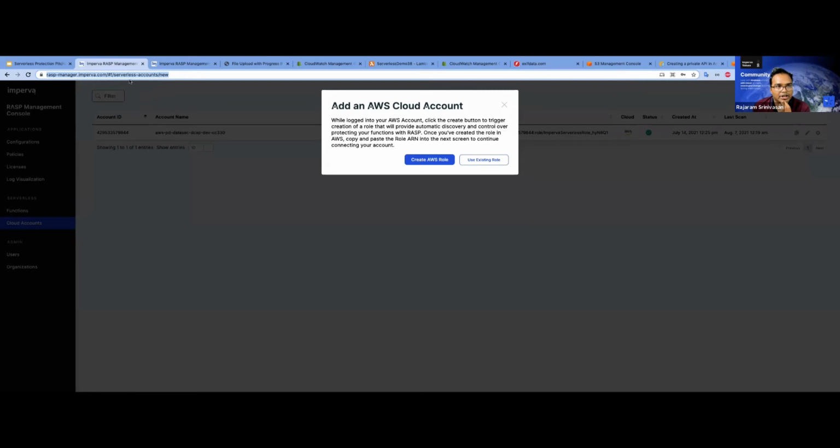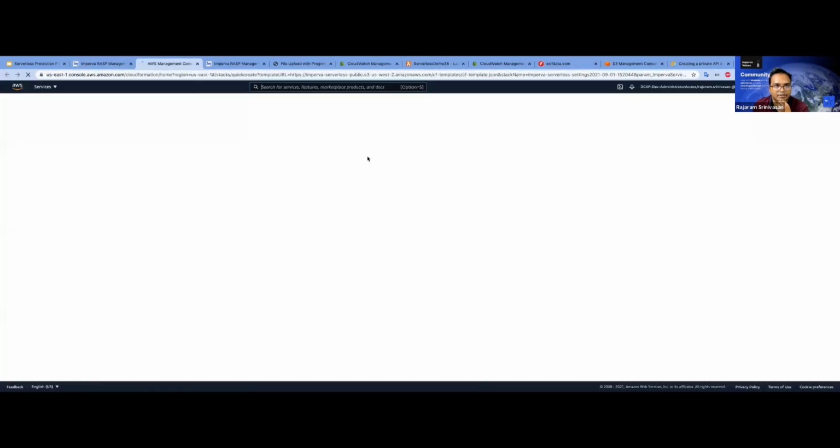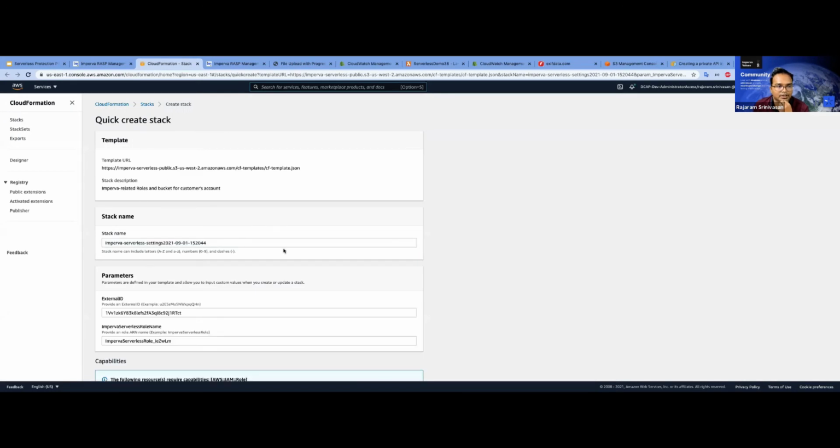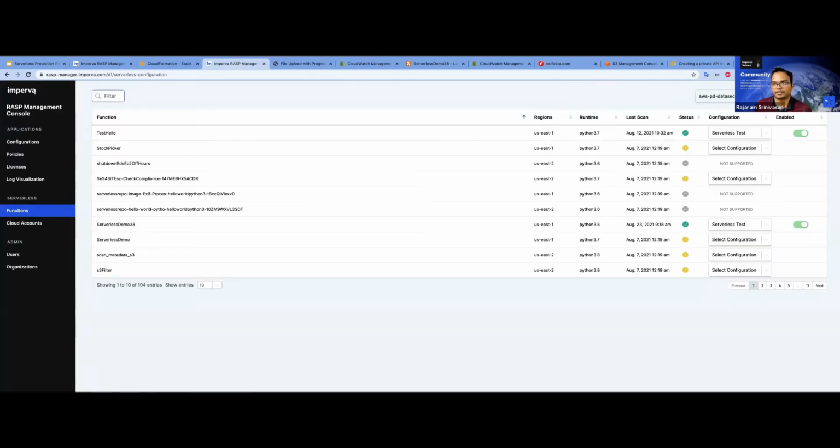So going into onboarding a new account, this is basically our manager console. Once you log in the first time, you would be adding a new AWS account. You can create this through a CloudFormation template. You basically click on this. We would create the stack for you with the necessary access. We basically need Lambda read access to be able to do the discovery. So once you do the create stack part, it would show up in a way like this. So you can add multiple accounts. It would just show up in the scroll here.